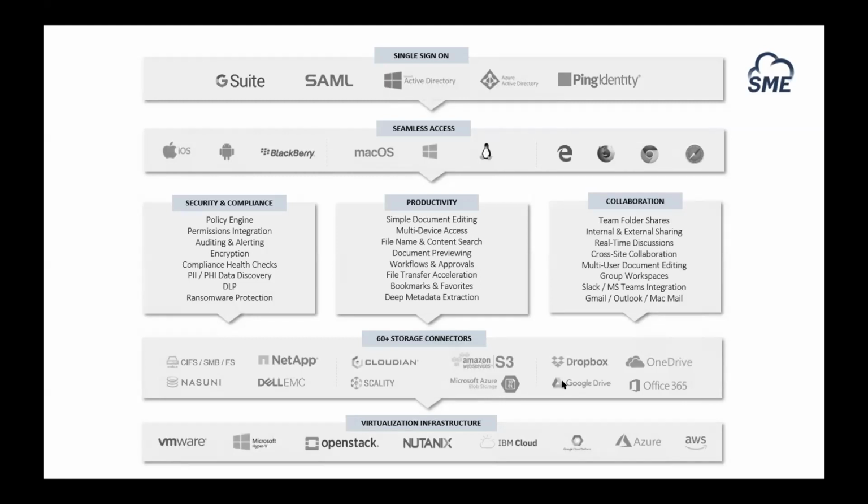So we're able to allow you to connect whatever storage platforms you have into the file fabric and see all of those different disparate storage platforms from one single pane of glass. We're not going to duplicate the contents. The files are going to stay where they are. So your files will always live on the storage platform where you designate them to live.